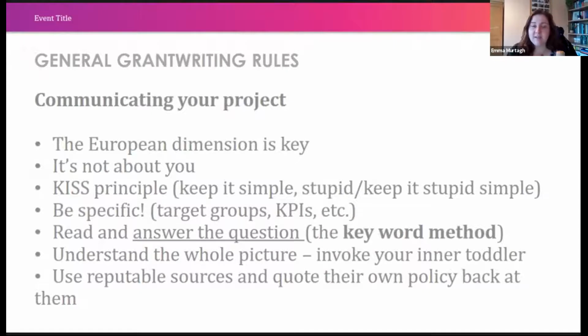Understanding the whole picture. I think I talked about this a couple of weeks ago. It's the how, why, when, where. Whenever you're talking about doing a project activity, you should be able to answer all those questions. If you can't answer those questions, then you have to ask, well, how are you going to actually deliver this if it did get funded? You need to know why is this thing happening? When is it going to happen? Who's going to do it? How are you going to do it? How are you going to know if it works? All that kind of thing. So it's just about asking yourself all of those questions.